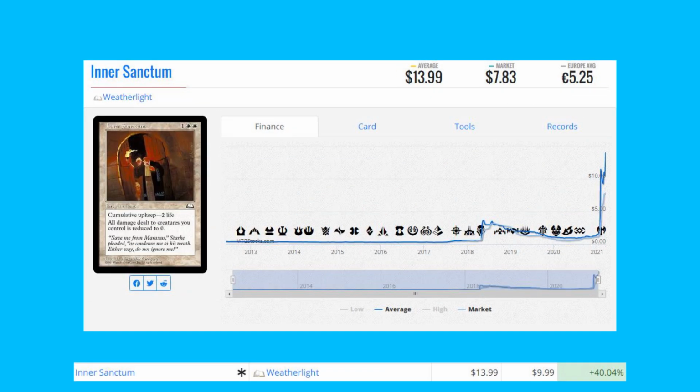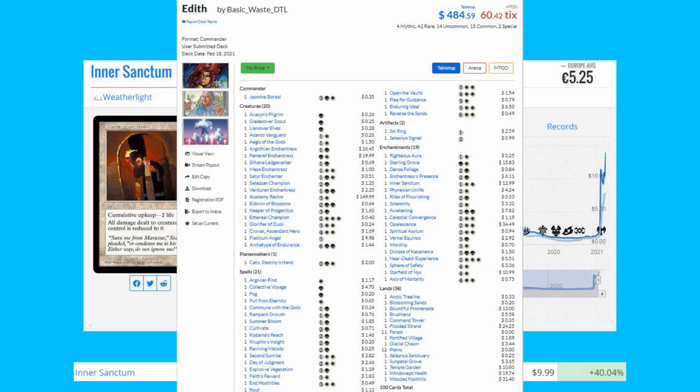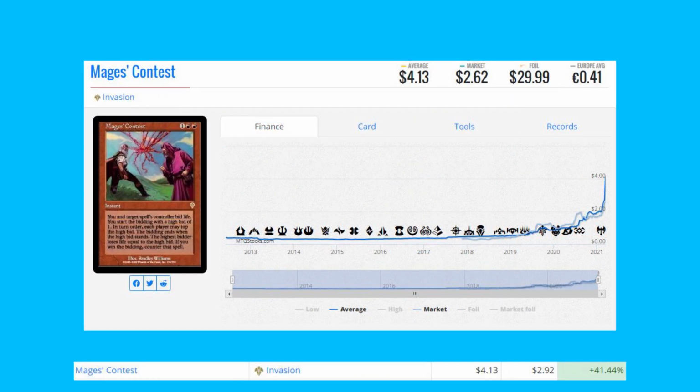Inner Sanctum from Weatherlight. This is a reserve list card, up 40% here today from $9.99 to $13.99. And there is one registered deck on MTG Goldfish, a Jasmine Boreal deck from Commander that does use it, so that's one of the reasons it's going up.